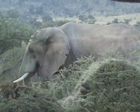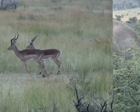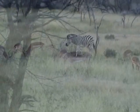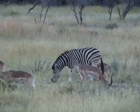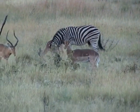At the moment they're pretty relaxed, not worried too much about it. And the reason why you find the grass is fairly short is so they can see predators fairly easily. And the more eyes there are, the less chance they have of becoming lunch. Or dinner.